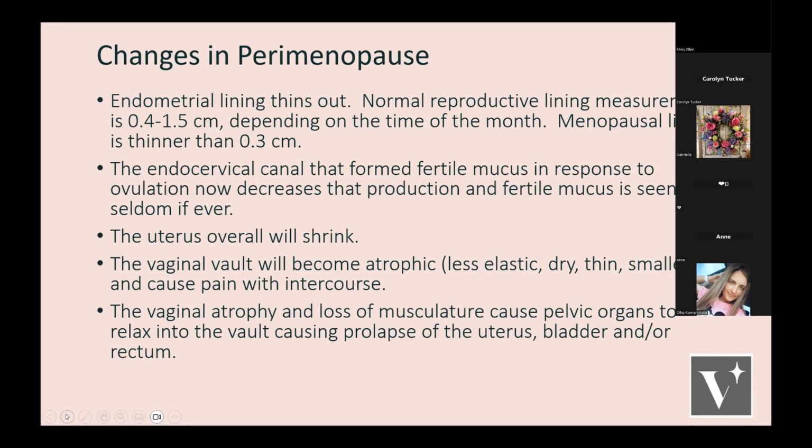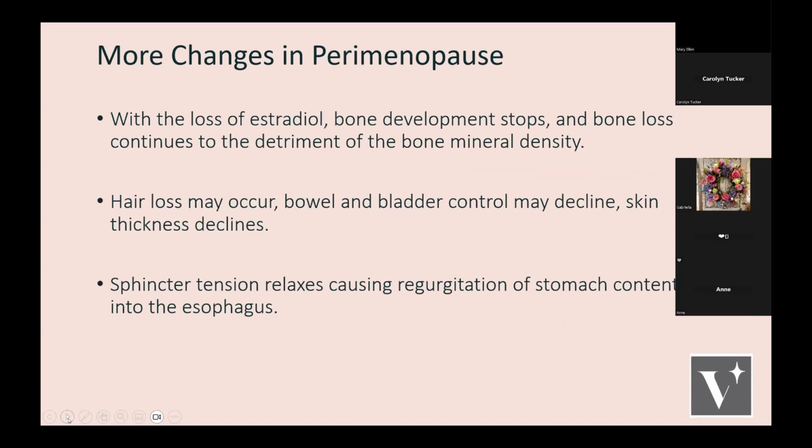The vaginal atrophy and the loss of musculature from the perimenopausal through the menopausal time can cause pelvic organ prolapse, which is a relaxation into the vaginal vault of your pelvic organs, your uterus, bladder, and your rectum. So more changes that can occur with the loss of estradiol, we start seeing bone development changes and bone loss, which continues to the detriment of bone mineral density. We see hair loss, bowel and bladder control may decline, skin thickness declines, sphincter tension relaxes, causing regurgitation of stomach contents into the esophagus, and we get things like GERD.